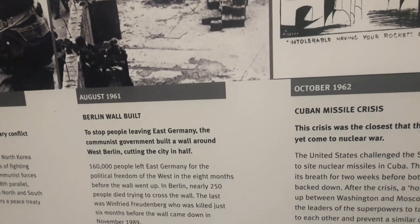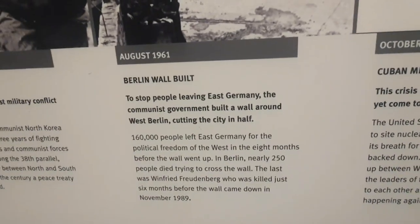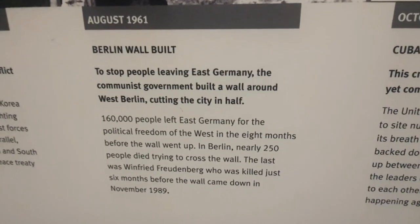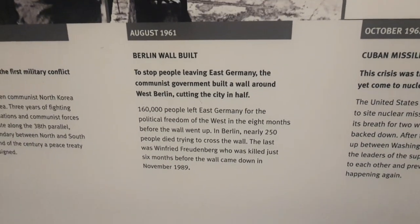Everybody saw how the American imperialists were sharpening their knives and threatening Cuba with a massive attack.